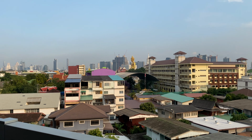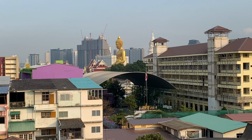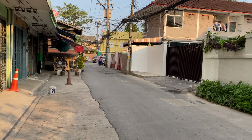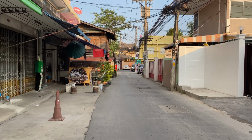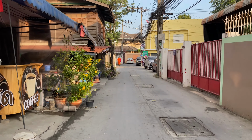From this platform, we can already see the giant Buddha in the view. I already saw a monk and maybe I will follow him. We will walk from Bangphai to Wat Paknam. After the exit of the MRT, you just need to take right on the first alley after you go down from the stairs. And we are now walking and following the monk on this alley.